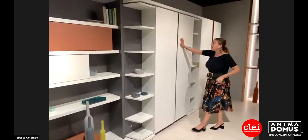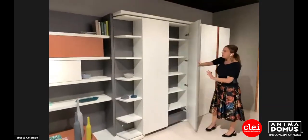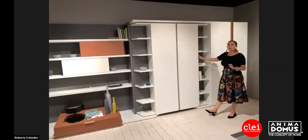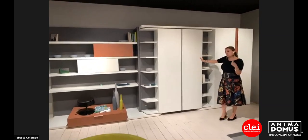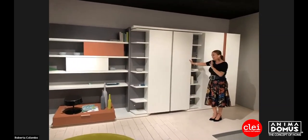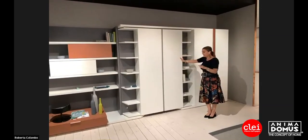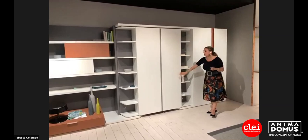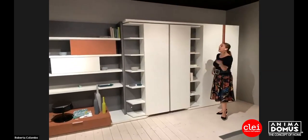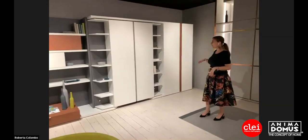The front can be with doors, like in this case, or completely with shelves. One of the solutions that is absolutely, especially in this period, the best model is the one with shelves and with the table that you can close. Which we showed exactly, the one that you showed. Exactly, where you have a table.